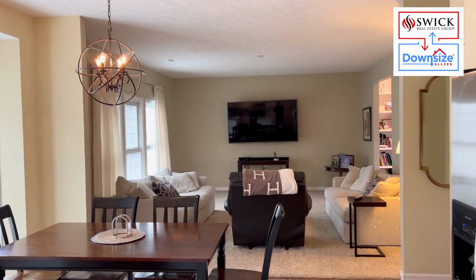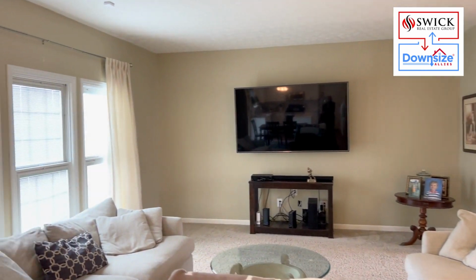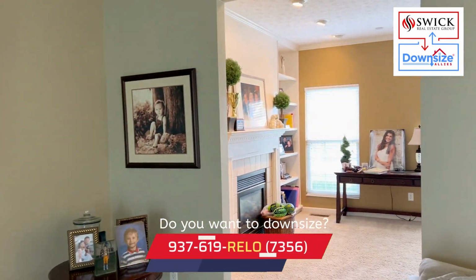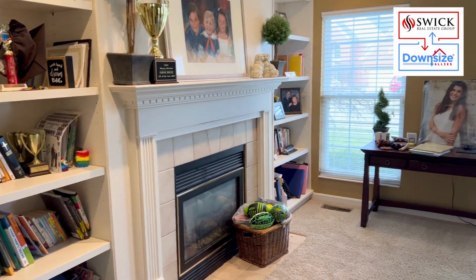As we continue through the family room, to the living room. With gas fireplace, built-in bookshelves.